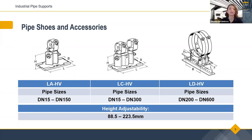Off the shelf, the shoe comes supplied in three standard heights: 90 millimeters, 150 millimeters, and 200 millimeters. This is from the base of the shoe to the bottom of the pipe clamp. So across the range, we have a total height adjustability of 88.5 millimeters to 223.5 millimeters. So how do we adjust the height?